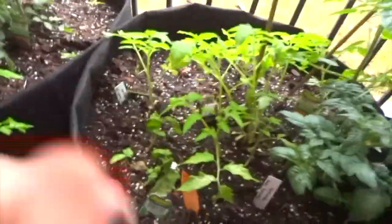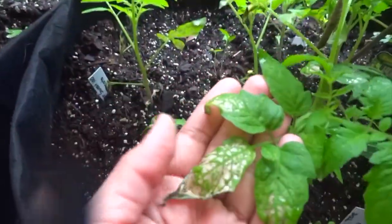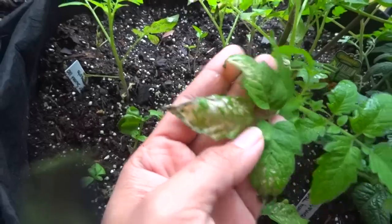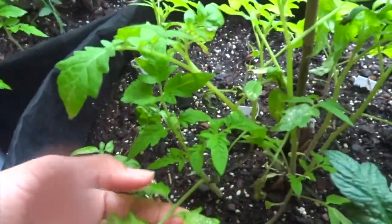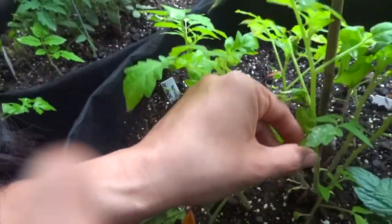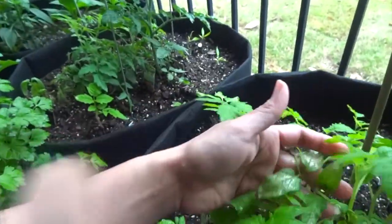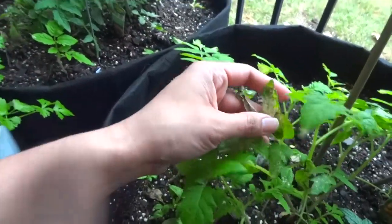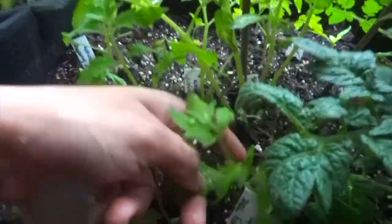Okay. So I have my Sweet 100s. These are my Sweet 100s. I'm not sure, can anybody tell me what is up with this? This is weird. Is it from too much exposure to the sun or what? Or maybe is it because I'm watering overhead? I think that's probably what it is. I need to start watering underneath, from below. I do have some Tommy Toes. I think this one is my Tommy Toe plant.